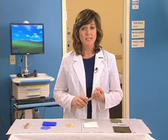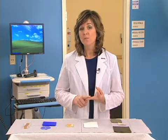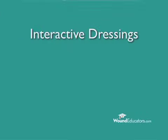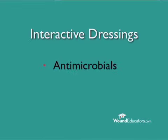For example, interactive dressings may reduce colonization count, reduce the level of exudate, improve wound bed moisture retention, improve wound collagen matrix, remove cellular products, or provide protection for the epithelializing bed. In this presentation, we will look at specific interactive dressings that fall into the general headings of antimicrobials or biologics and biosynthetics. First, we will consider antimicrobial dressings.